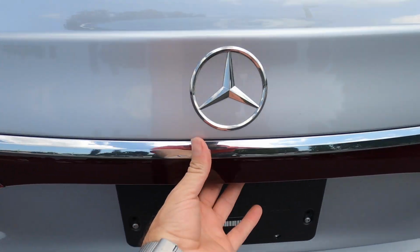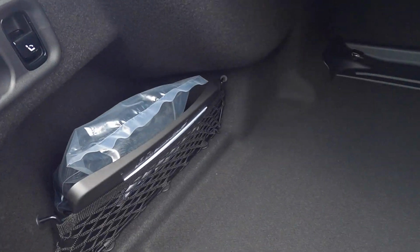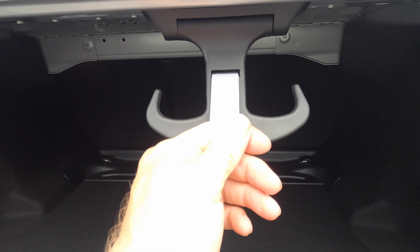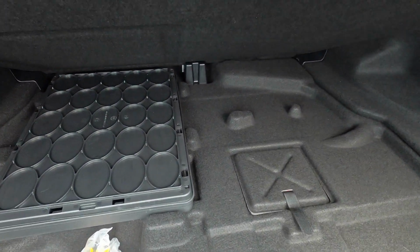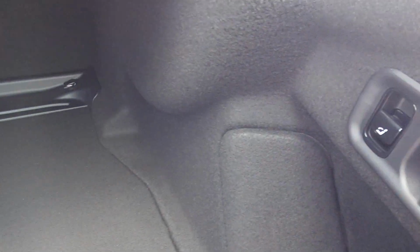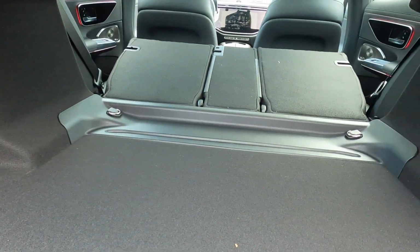The E350 has a power liftgate, 12.7 cubic feet of storage. You have a storage nook, bag holders here, plus more bag holders here. And on this side, underneath the floor, you get some storage, and that folds out so you have a container to hold anything so it doesn't fly around. Split fold the rear bench in the back. It's going to be nearly flat.